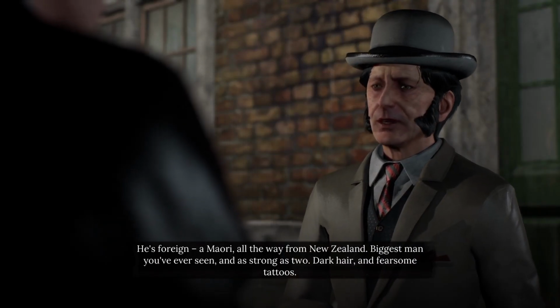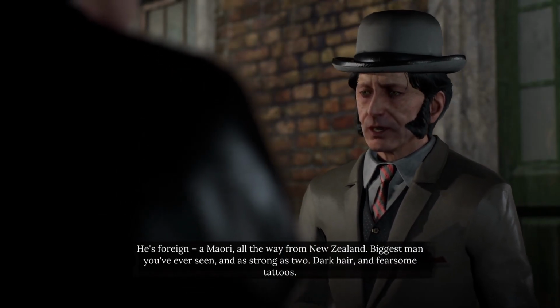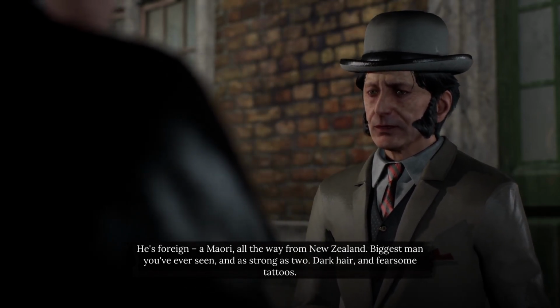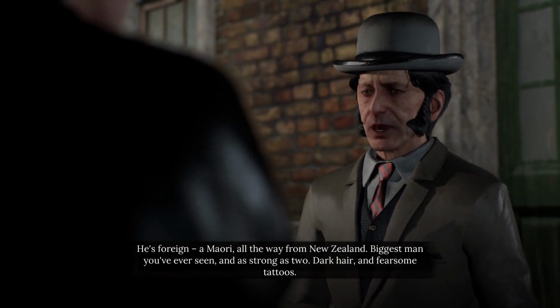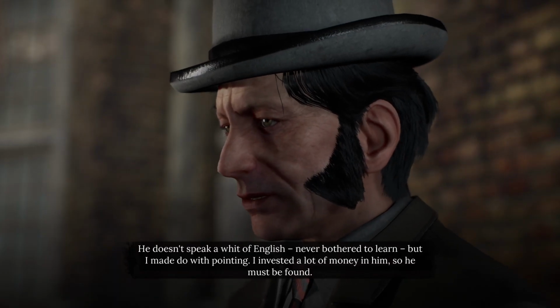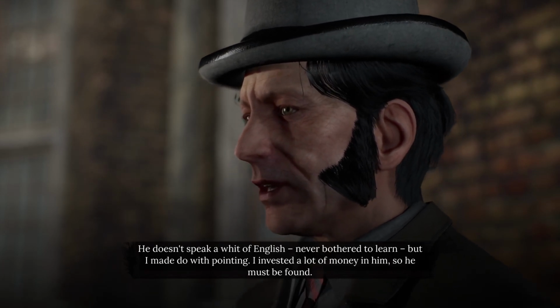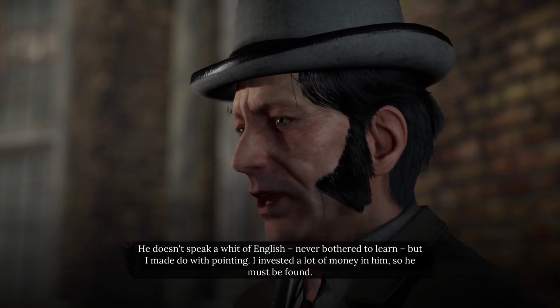He's foreign. A Maori. All the way from New Zealand. Biggest man you've ever seen. And as strong as two. Dark hair and fearsome tattoos. He doesn't speak a whit of English. Never bothered to learn. But I made do with pointing. I invested a lot of money in him, so he must be found.